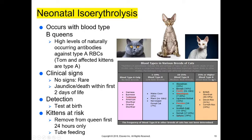These breeds have a 25% or higher risk of having blood type B. Type A cats would be a domestic Shorthair, American Shorthair. So if you have a British Shorthair mom and a dad that's a domestic Shorthair out running around here in the United States, then the chances of their offspring having neonatal isoerythrolysis is 25%. So 1 out of 4 kittens is going to have this problem. So what happens is the B queens will have high levels of naturally occurring antibodies against type A red blood cells. So the tom and any affected kittens are type A.